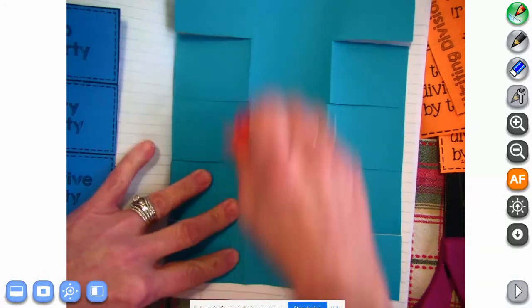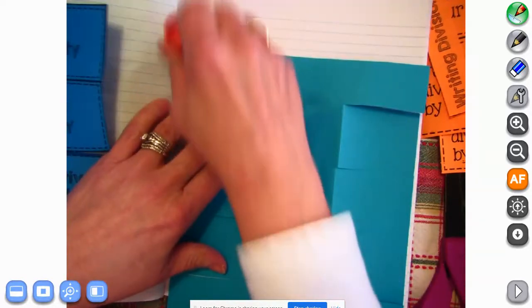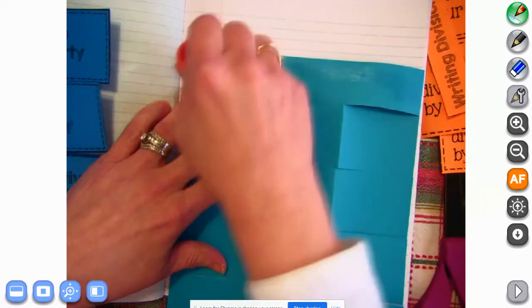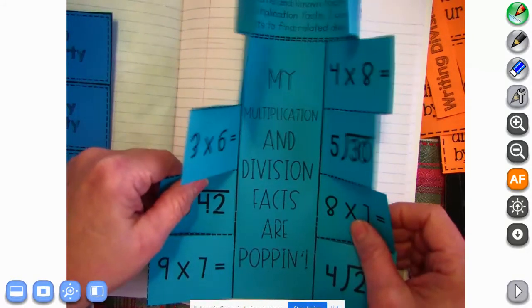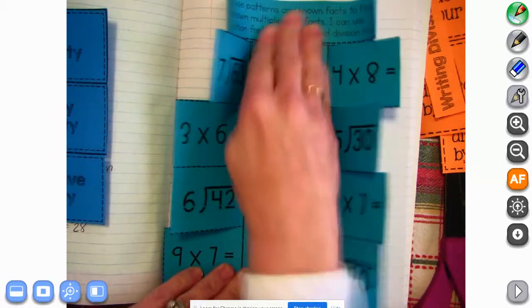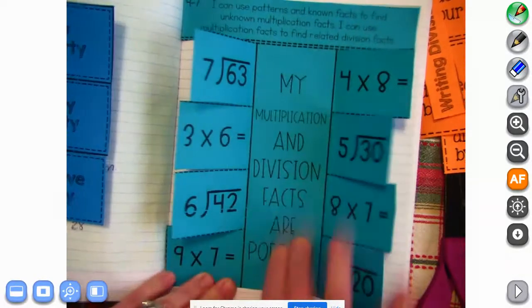So what we do is we just put a little bit of glue. A lot of these have little fun windows and tabs, so we don't cut everything separate. We usually have stuff that has to stick together. So I lay that here. Hopefully that's going to fit. Ooh, just barely. Okay. And then I'm going to come over on this side, on the back, and we just put a little glue on this piece right here that's going to go down.